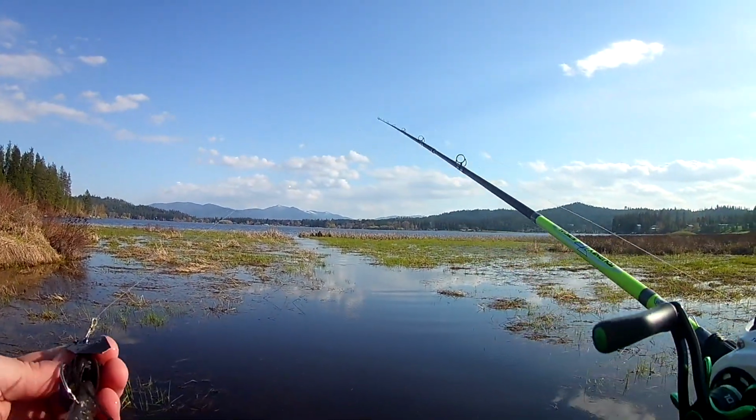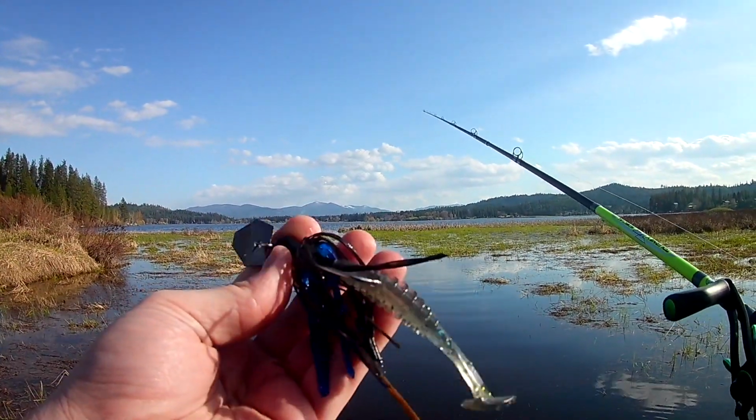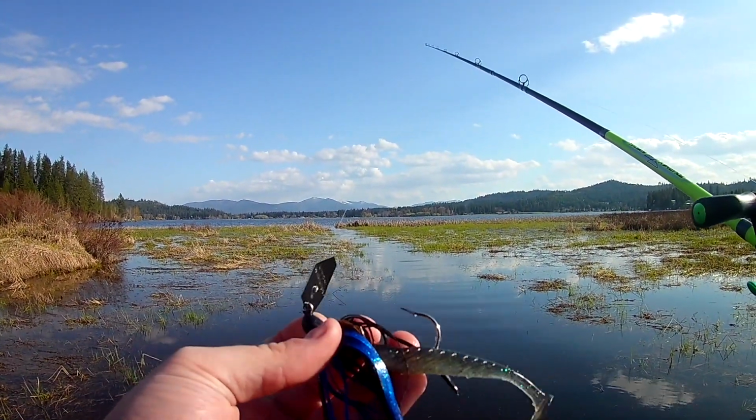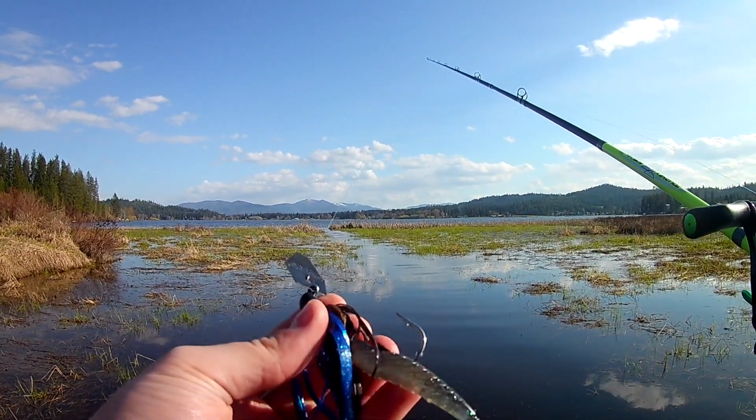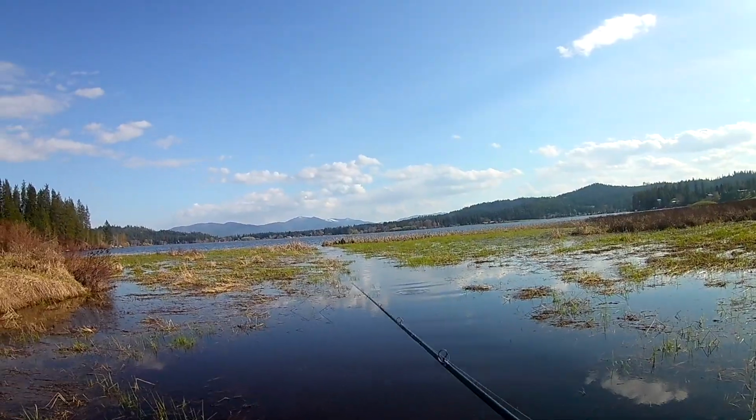But yeah, I can't remember exactly what kind of chatterbait it is. It's like a $5 chatterbait at Cabela's, and then there's a little swim jig on the back for a trailer, or a swim bait.